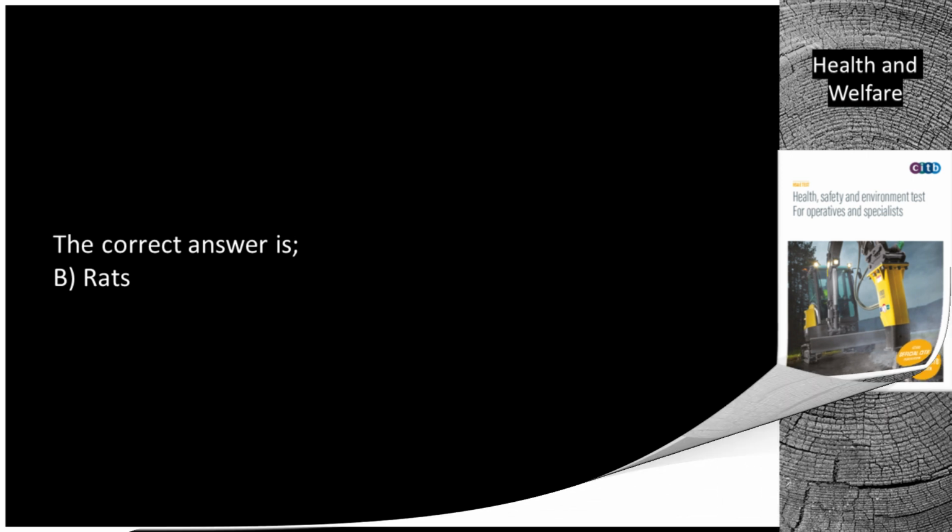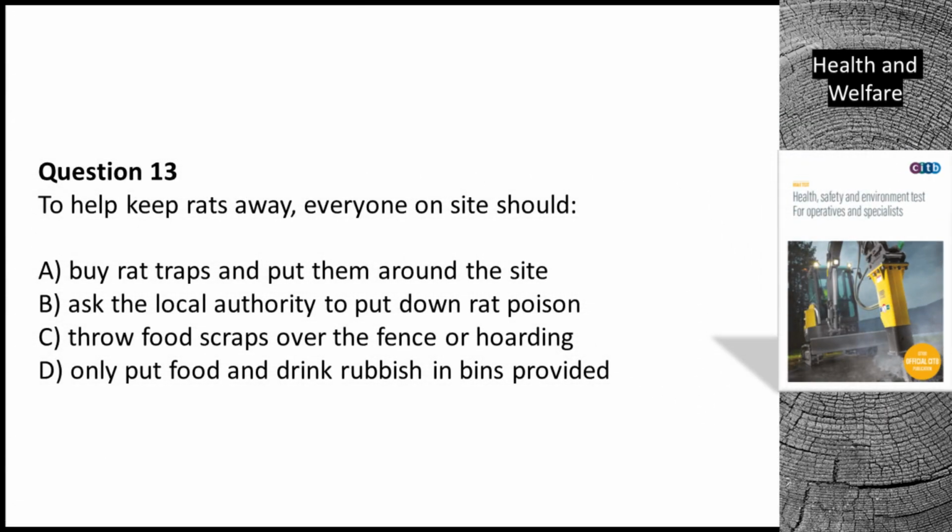Rats. Question 13. To help keep rats away, everyone on site should A. Buy rat traps and put them around the site. B. Ask the local authority to put down rat poison. C. Throw food scraps over the fence or hoarding. D. Only put food and drink rubbish in bins provided.